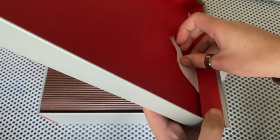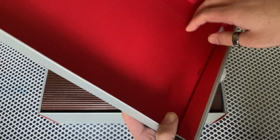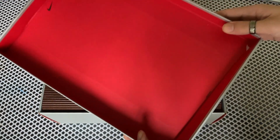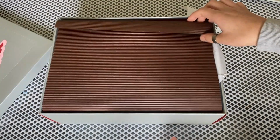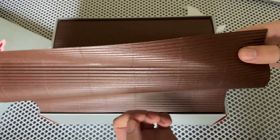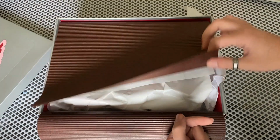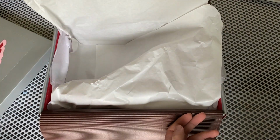You have the light pink, the dark pink on the box, as well as red on the inside. What the hell is that, man? Now, this is a bit different. I've never seen this before. I mean, again, it's nice. And here are the sneakers themselves.